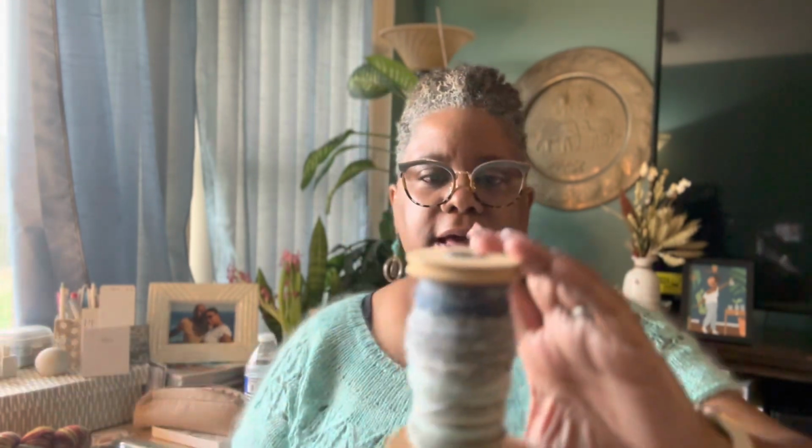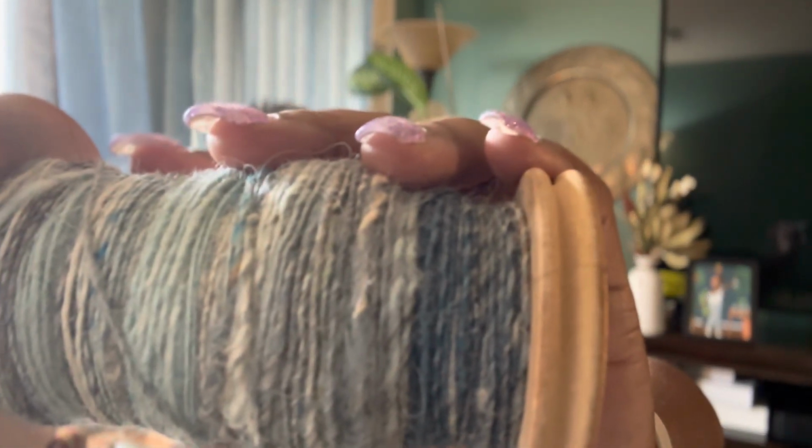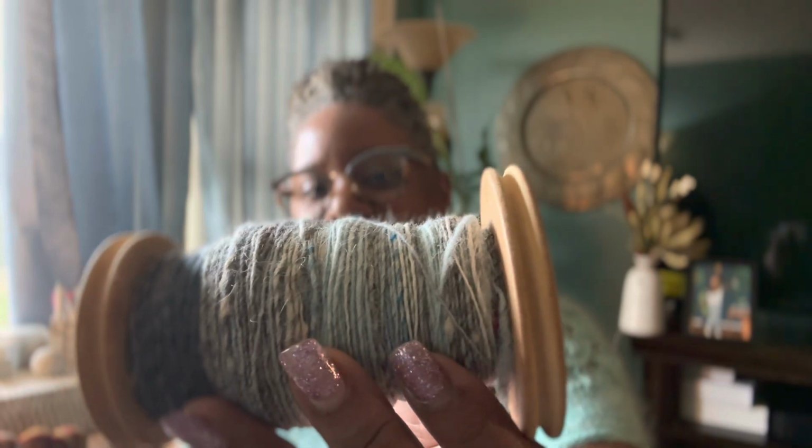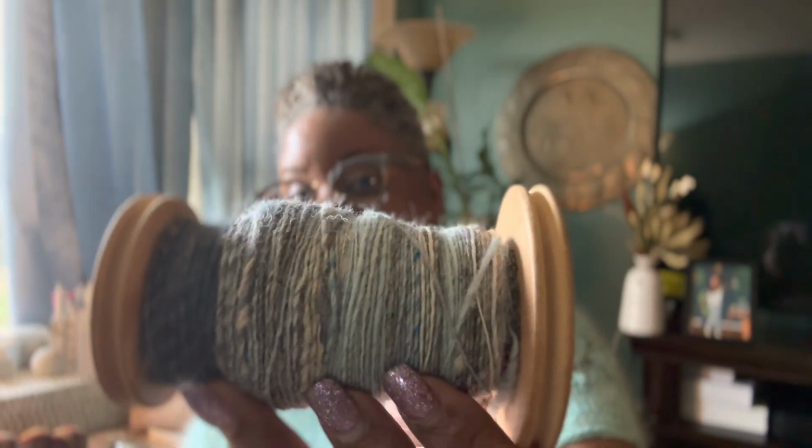And then finally, the other project that I am working on is this here. This doesn't want to focus. Come on, focus. So there we go. As you can see, this looks like a pretty jumbled mess, but it's actually really lovely.